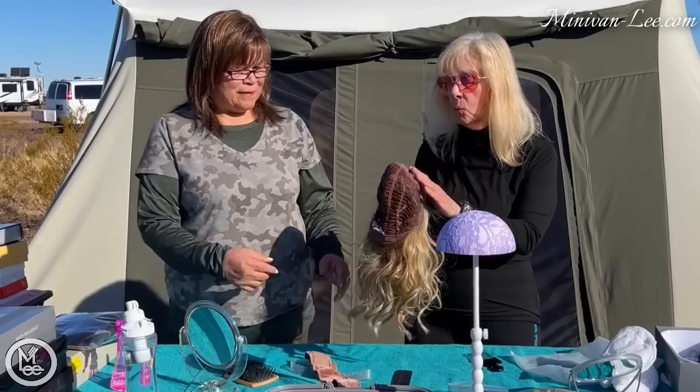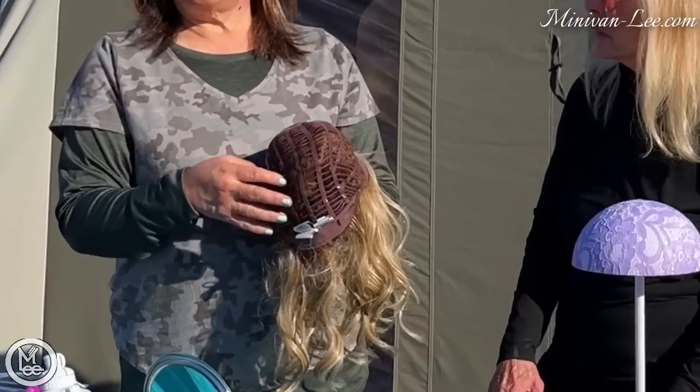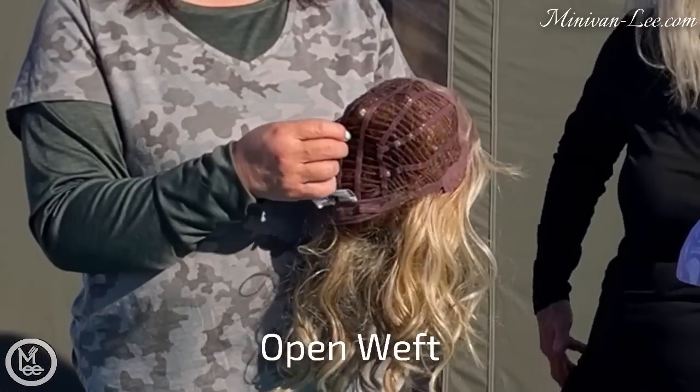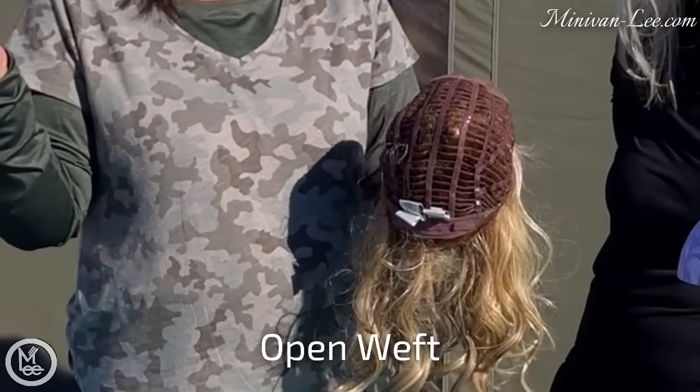And what kind of cap is this, Cindy? This is an open weft. I was talking to one of the girls about it already. And this helps with air circulation going to your scalp if you get hot or whatever.